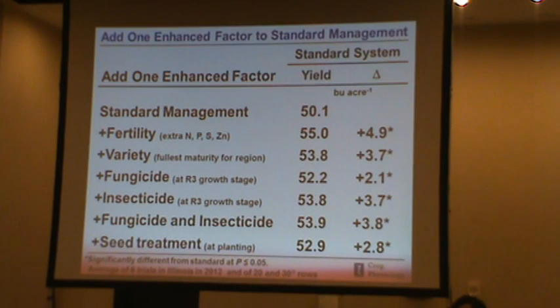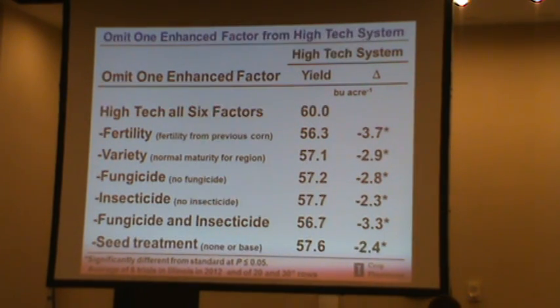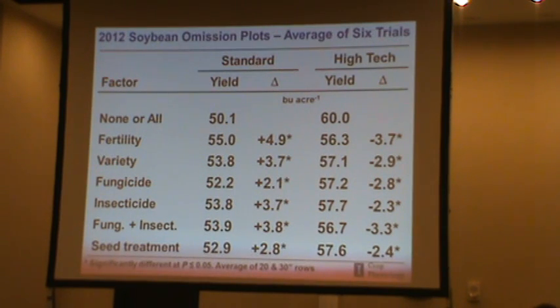So unlike corn, where they work together as a team, the soybean works against each other, stupid plant, but it's still 10. 10 bushels more on the high-tech side, and now I'm looking at what happens if I omitted the factor. In other words, I didn't have the extra fertility, I lost almost 4. I didn't have the insecticide and the fungicide, I lost a little over 3. I didn't have the seed treatment, I lost 2. So here I've summarized it, unlike corn, they don't quite work together as a team.